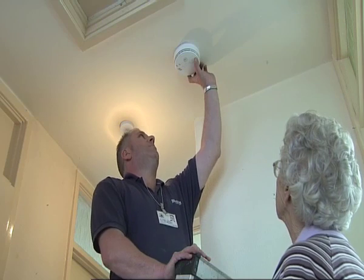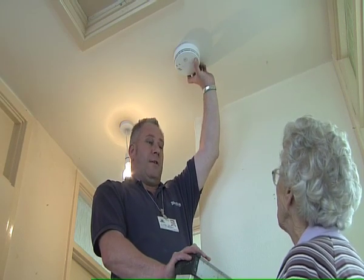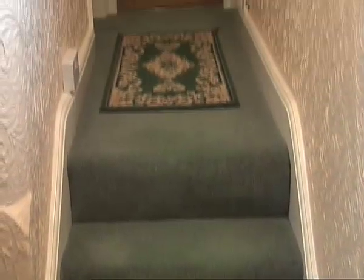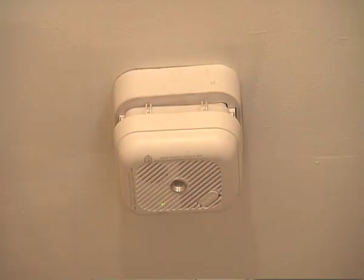Smoke alarms will also be installed in your home, usually one in the hall and the other on the upstairs landing. Though connected to mains electricity, these alarms have a rechargeable battery backup. They will also be interlinked, so if, for example, there is a fire downstairs, the upstairs alarm will also sound.